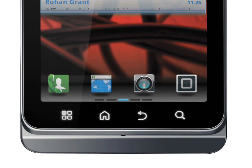You can buy the Milestone 3 now in Brazil, and it's coming to Argentina in November. Other countries should follow by the end of the year. There's also a Canadian version called the Motorola XT864G, and of course there's the Droid 3 in the US.